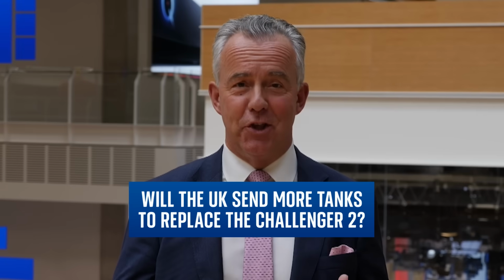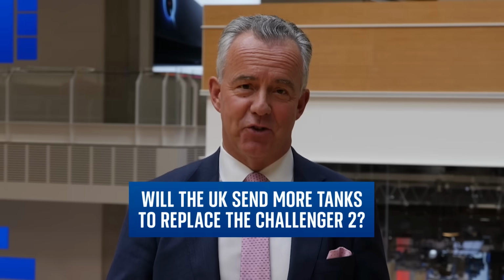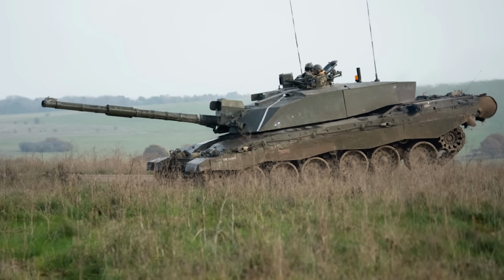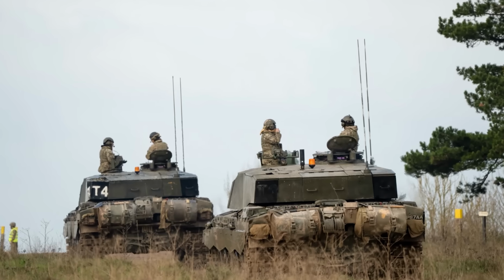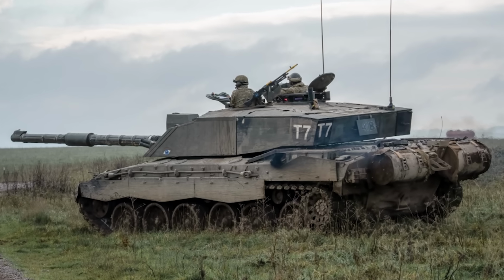So given that one Challenger may well have been lost, the question obviously arises, will the UK send more tanks to replace it? Well, the harsh reality is that the UK has a very limited number of Challenger 2 tanks, and we need some in our inventory to protect our national interests. So while never say never, it looks unlikely that the UK would have the capacity to send too many more tanks.